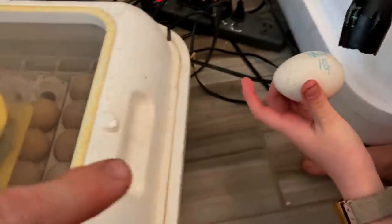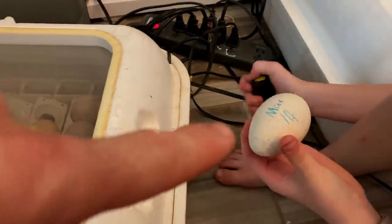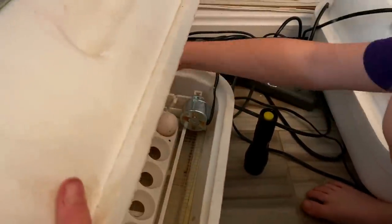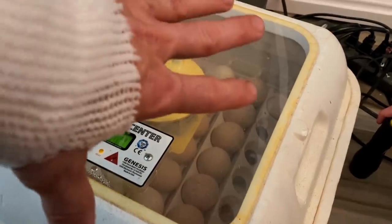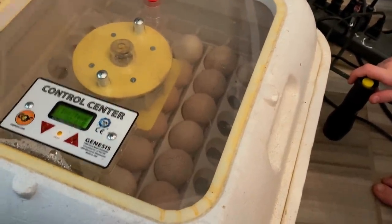Somebody asked us, what do we write the eggs with? It's crayons. We use crayons. Or pencils. That's what you want to use. Those will not hurt the eggs because these eggs are porous. Tiny holes in the eggs, so you have to be careful what you put on them. But crayons or pencils work well. Crayons that you can really see.